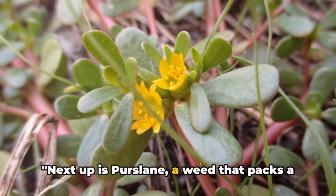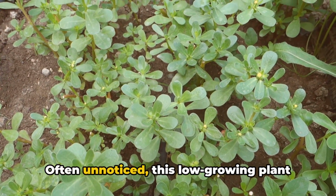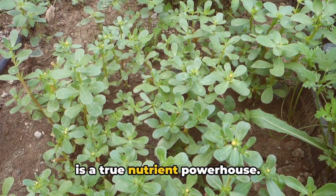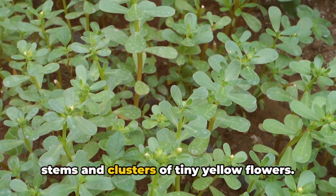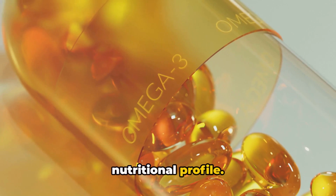Next up is purslane, a weed that packs a punch with its high omega-3 content. Often unnoticed, this low-growing plant with succulent leaves and yellow flowers is a true nutrient powerhouse. Identifying purslane is quite simple. Just look for its smooth, reddish-brown stems and clusters of tiny yellow flowers. But the real treasure lies in its nutritional profile.